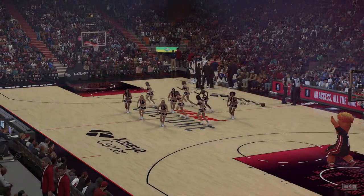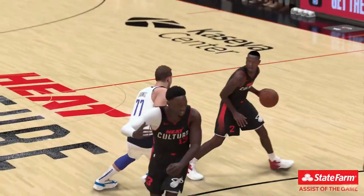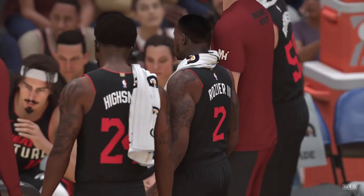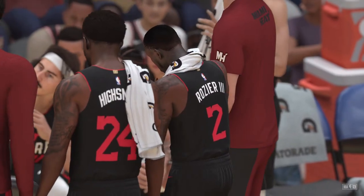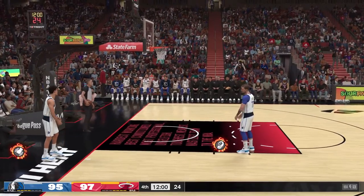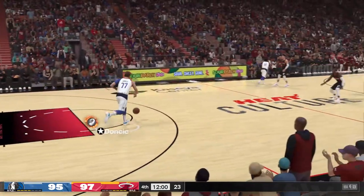And it's time to bring up the State Farm assist of the game. Just true artistry right there. I mean, great decision on where to go with the ball, and how about the perfect delivery? Execution. This is what you practice every day. These guys are professionals. Beautiful play. Well, this has been a great contest so far, and I imagine the fourth quarter could have even more action in store for us.